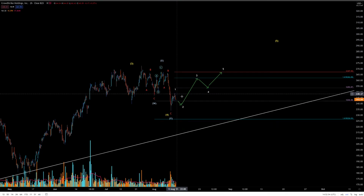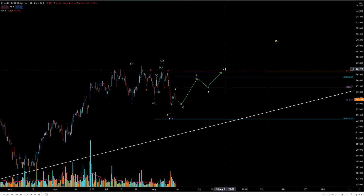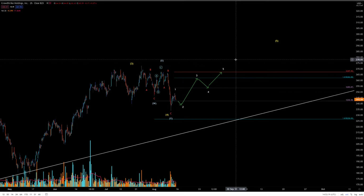So it could still go a little bit higher, but we're looking for a wave 1 now, and then ultimately we'll pull back for a 2. We'll see a 3, 4, 5. So if the bull count is correct, we should see an impulse taking us back up to close to all-time highs, and then we get a slight pullback and then ultimately rally from there. We're going to be looking for 290 a share or somewhere in that ballpark for our actual wave 5 peak. But obviously, we would be seeing a series of impulses taking us up to that level. So we're not just going to go straight there.